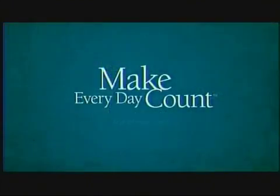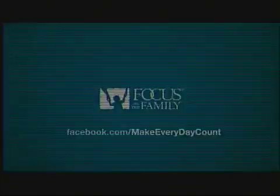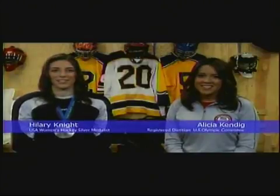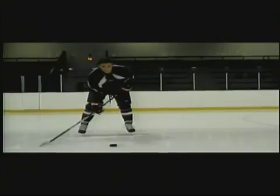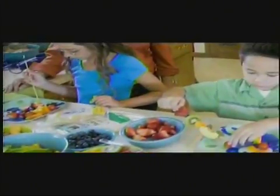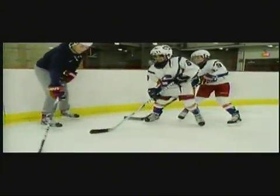Simple moments are what make every day count. A healthy diet and plenty of exercise are keys to success, both on and off the ice. Teaching kids how to eat right will give them the fuel they need to be at their very best. Growing bodies need lots of fruits and vegetables, whole grains, lean protein, and low-fat dairy to be healthy and strong. A registered dietitian can work with your family to help you create nutritious meals you will love. And don't forget to exercise for at least 60 minutes every day. Visit kidseatright.org for more information.